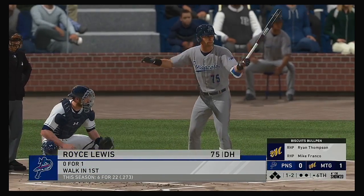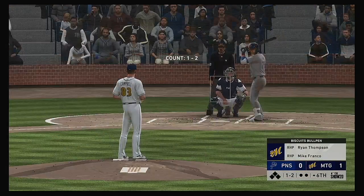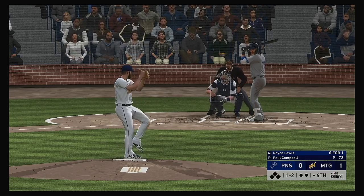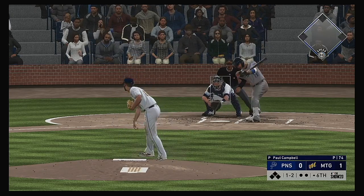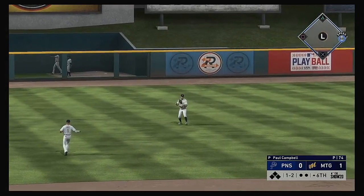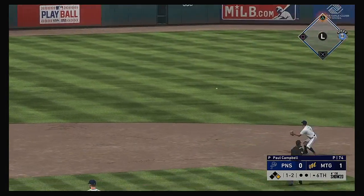Now batting, Royce Lewis. He's set to lead us off in the sixth inning. The 1-2. On the ground to the left side. And that's a base hit, so the pressure's on to open up the inning.